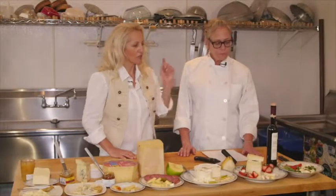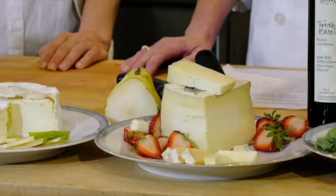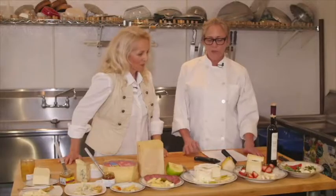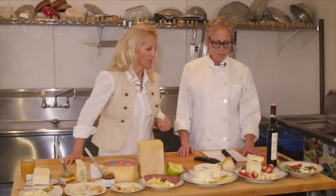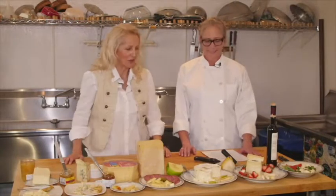I see. Okay, so the next one, how old is this one? This is 3 to 6 months old, so it's a fresh aged cheese. It's still going to be soft, and it's still going to have a lot of creaminess to it, but a little bit firmer. And what is this particular cheese? Can you give us its name? It's Saint André, and it's a pasteurized triple cream from France. Oh, sounds really good.